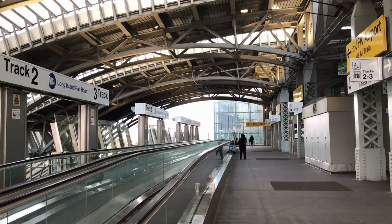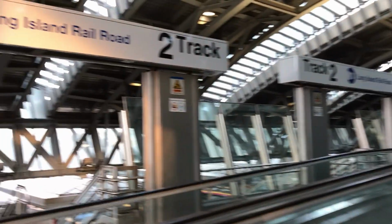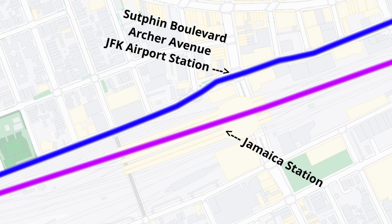In 1994, Jamaica Station went under a $209 million project to add new elevators, staircases, tracks, and a pedestrian overpass at the eastern end of the station, and to overhaul platforms. There would also be two new connections to the Archer Avenue line of the New York City subway at Suffolk Boulevard Station.